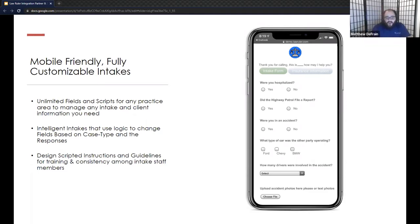We can also trigger automation based off the way they answer questions. Now, this is what really sets us apart, because nobody out there has the ability to do this. You can take Law Ruler and you can say, if the person answers this question and this question, or this question this way, then send them this automation. So you can send retainer agreements. If it winds up being a good trucker accident, they answered all their questions the right way, it can send out the engagement agreement automatically. It's one of the capabilities we have.